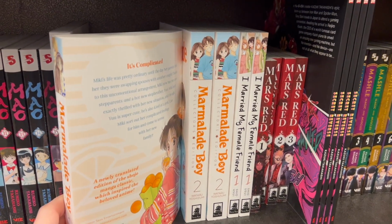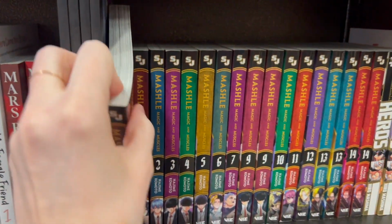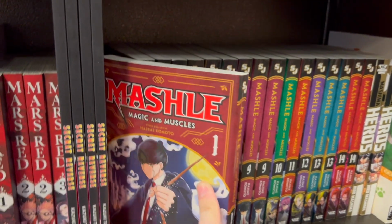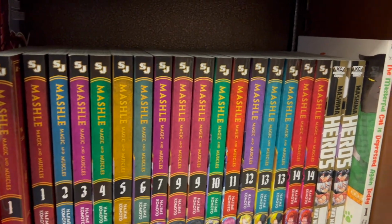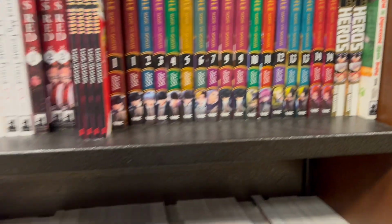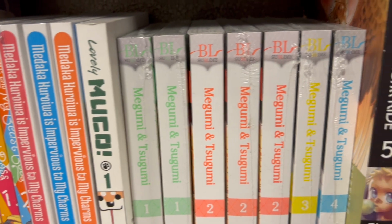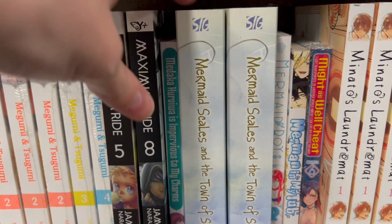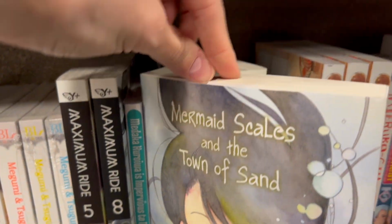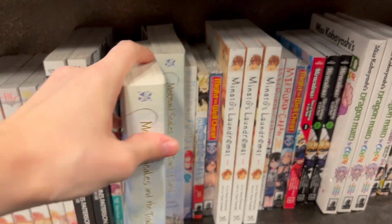And then Marmalade Boy. We have here the collector's editions, volumes 1 and 2. So those are different recommendations. And then Mashle: Magic and Muscle. Now there's a big chunk of this manga. I didn't know it was a big series, but apparently it's 14 volumes at least so far. And then on the next shelf here, we've got some BL titles, and then some Maximum Ride. And this one here, Mermaid Scales and the Town of Sand. I thought that was a really pretty cover.